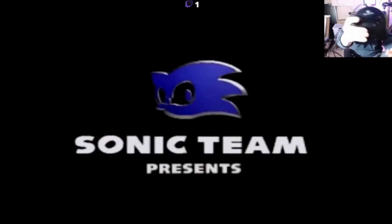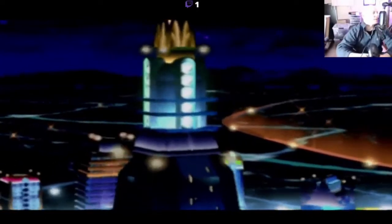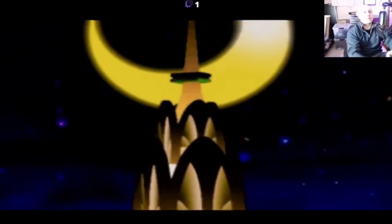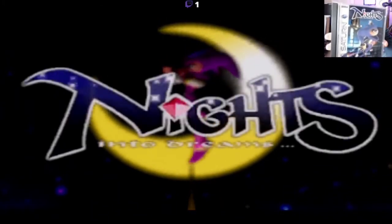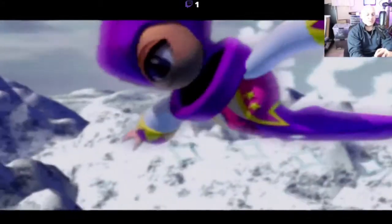So I am using the recommended controller. It looks almost like a Dreamcast controller if you check it out. It's very similar. It's a little scratched. I didn't have this as a kid, I bought this as an adult. But unlike a lot of the games I have, I did not have to rebuy this. I still have my original cracked case, Nights into Dreams, and the original manual.